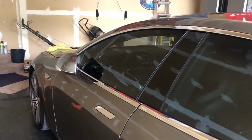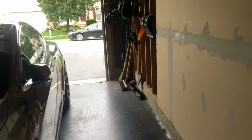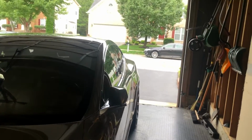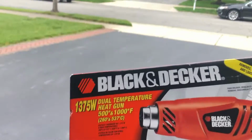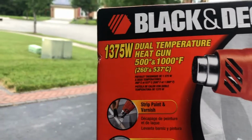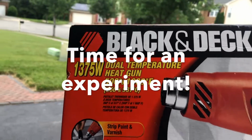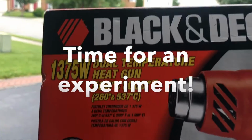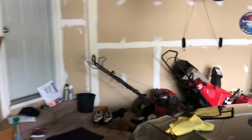Then I had a thought: wow, I bet I can do that with my car. So I did an experiment a couple of weeks ago, and you know what, it worked. Instead of taking a match to my car, I took this Black & Decker dual temperature heat gun. Let me come out here in the sun, it's a cloudy day today. I put a little bit of wax on my car, just to see if it works. I heated the wax with the heat gun, took a little bit of water, and rubbed it off, and it works.